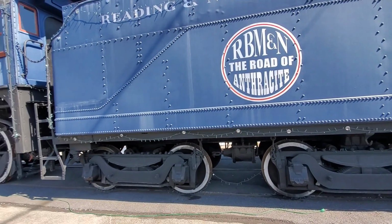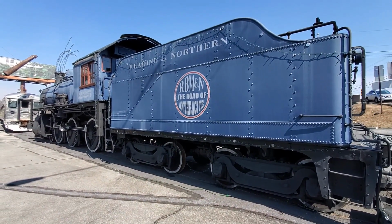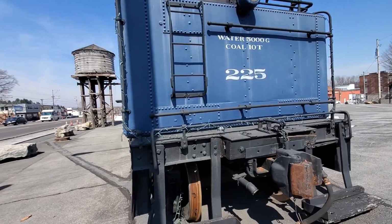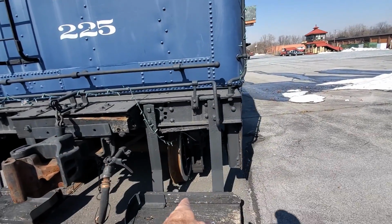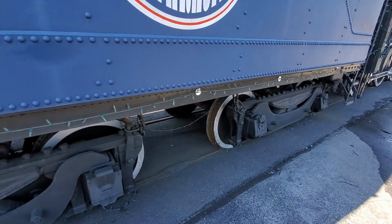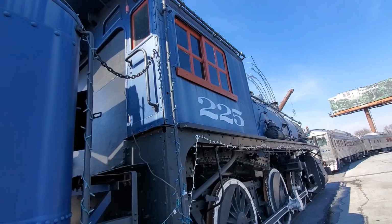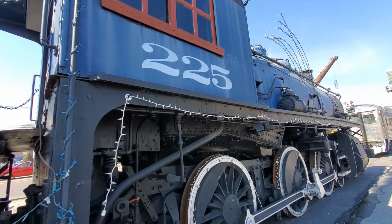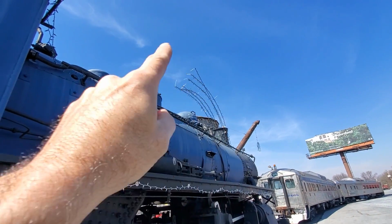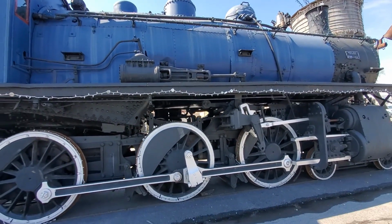Here's the tender. And you can definitely tell it's been sitting here a while. The trucks are like in the dirt and the asphalt there. So it definitely doesn't move. It's neat how they have those lights set up to make it look like the steam coming out. If I would have known that, I could have come out here in the wintertime or around Christmas to see that. It would have been cool to see.